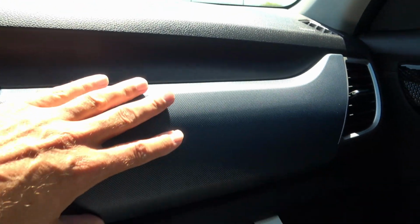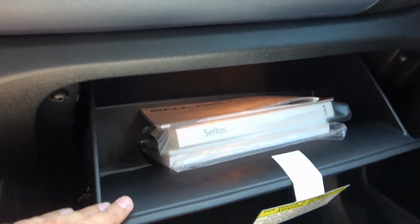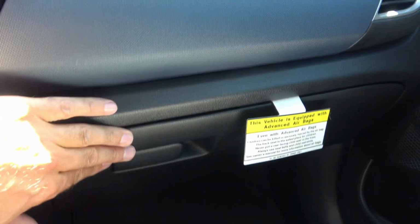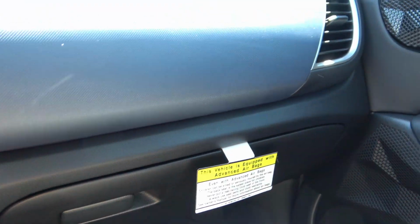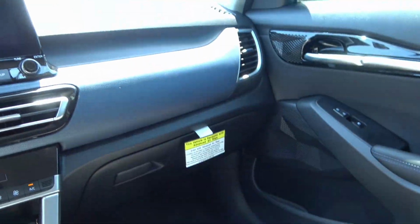Like the trim, I really do. I think this trim looks very nice. It breaks up this vehicle, and then you have the glove box right there. Now, let's take a look at the seats really quick, since we're here. And again, this is that Syntax Plus fabric seating surfaces. Now the fabric looks pretty durable, and the Syntax looks pretty nice, so it's actually a very nice combination.